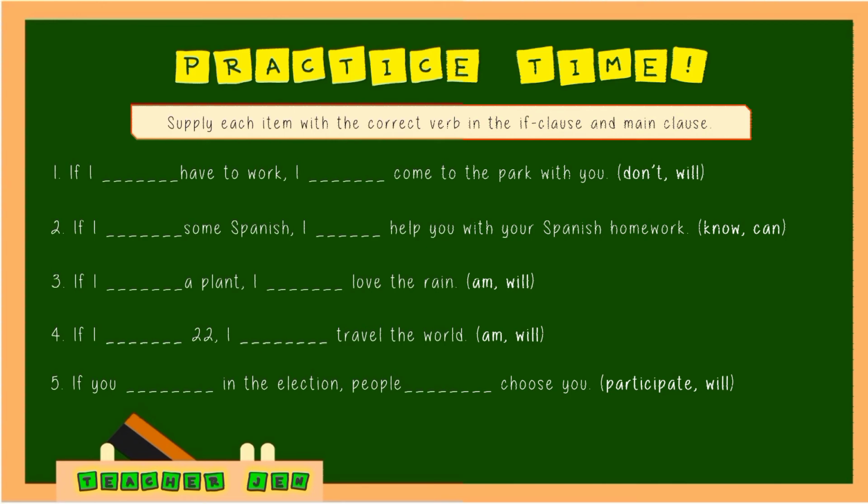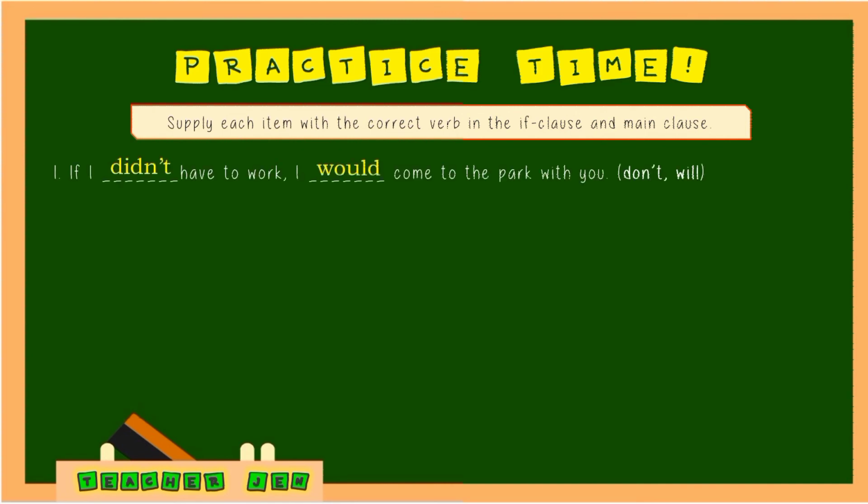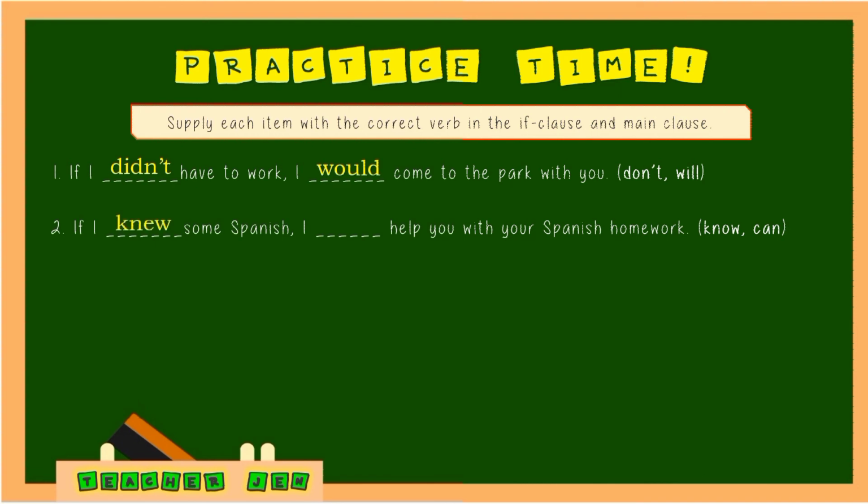Time is up. Are you ready to check if you got all the correct answers? Let's go! Number 1. If I didn't have to work, I would come to the park with you. Number 2. If I knew some Spanish, I could help you with your Spanish homework.